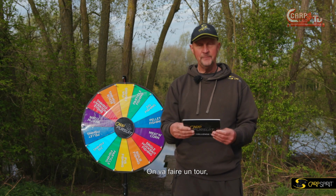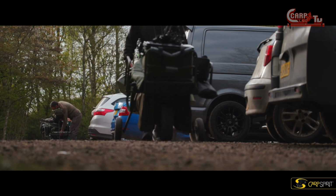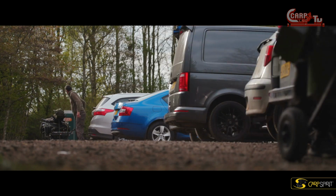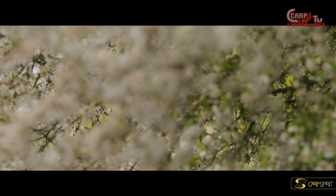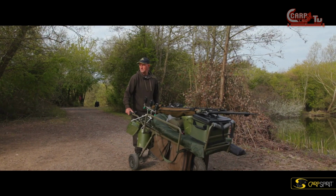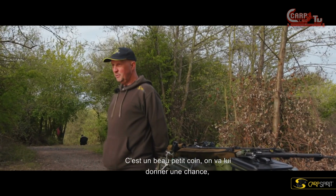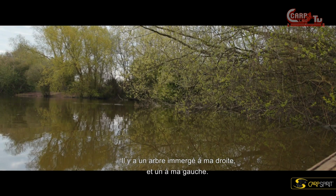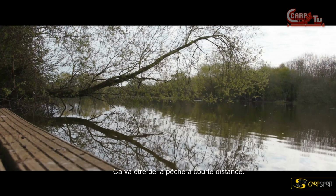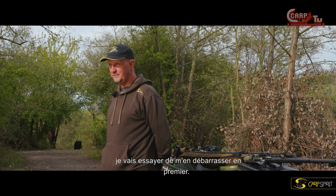Anyway, let's go and have a walk round, find ourselves a peg, and start this challenge. Right, this is a lovely little corner. I think we're going to give it a go here. This is Mallard Lake. So we'll start here and see how we get on. We've got a heavy snag tree to my right and overhang to my left. I think it's going to be fairly close in work, this. So it's probably going to be a solid bag. You know what, I don't use solid bags much, so I'd like to get that one out of the way first of all, hopefully.